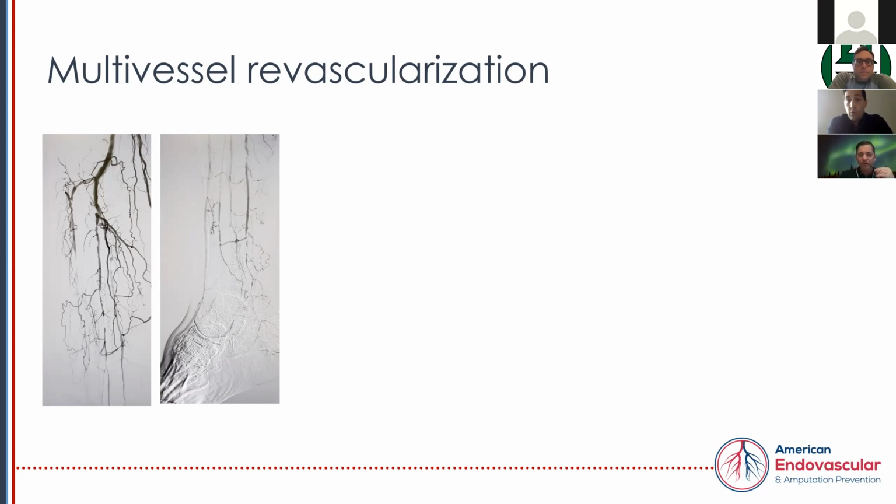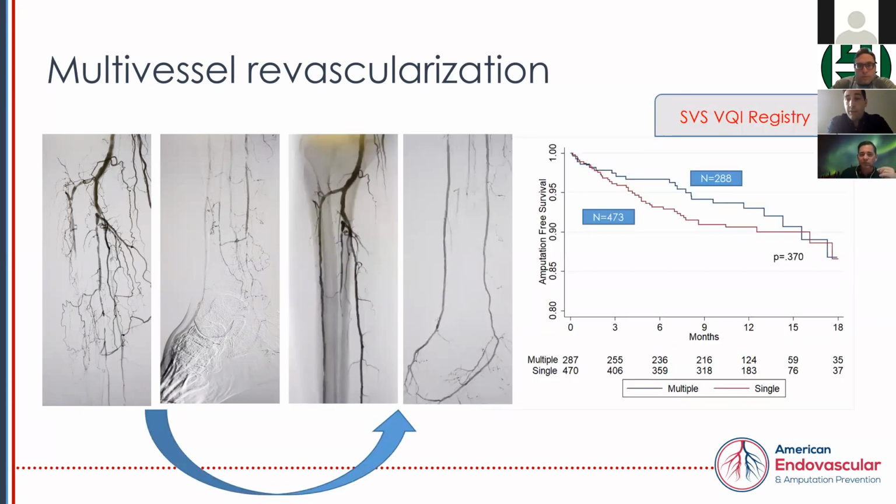So we want to open as many blood vessels as possible. First, the purpose is to open those up and get the best chance to heal. And secondly, if one of those vessels does go down in an acute setting, we still have some perfusion to the foot. You still have 2 other vessels that can supply the foot. So it has multiple advantages: best wound healing opportunity, and potentially, if anything goes down, you still have some flow to the foot.